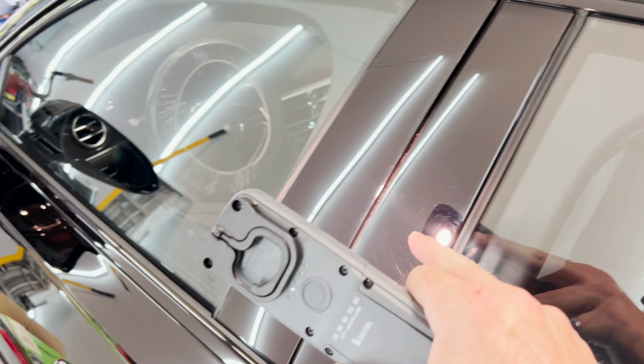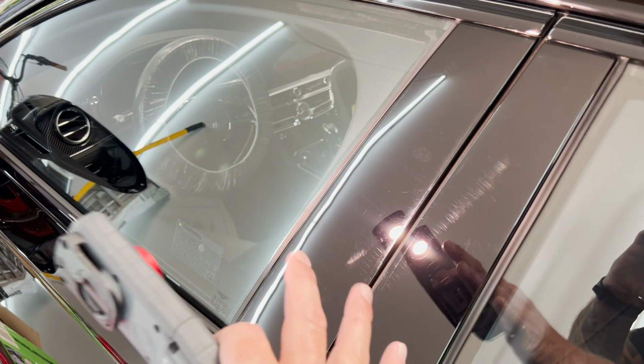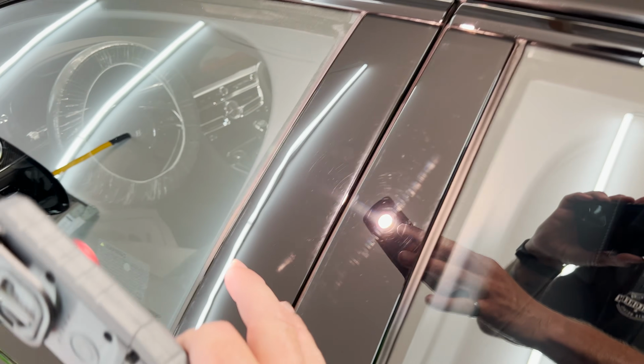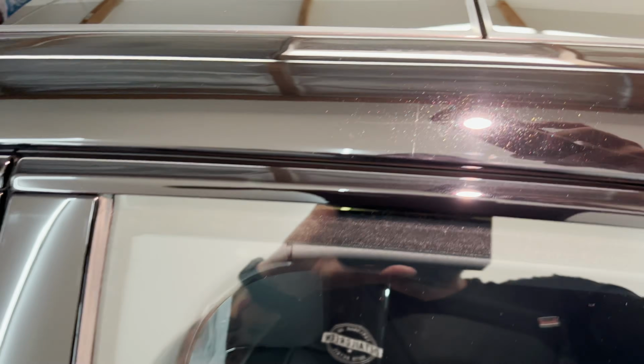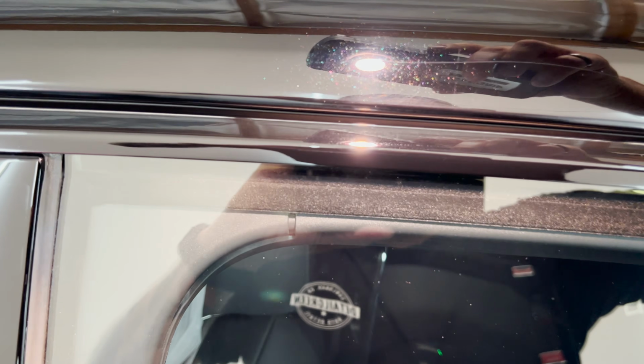Again, this is that soft black plastic. It's so easy to scratch that, so I give that a pass just because of that. I mean, you look at that stuff and it'll scratch, so nothing crazy there. Long scratch there, you can see it right in the light there. So here I go again.